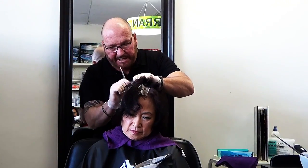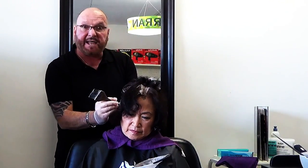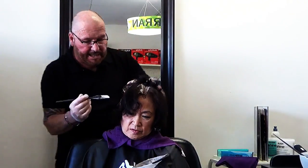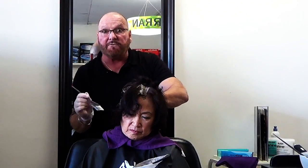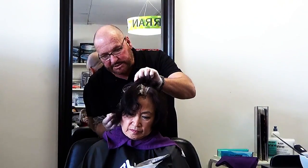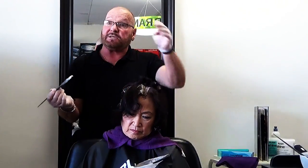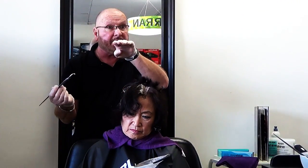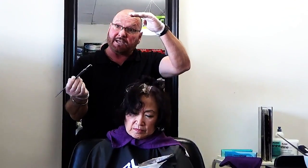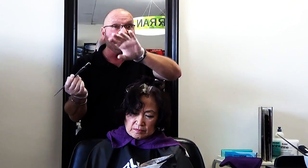And what do I need to make sure that I do? I need to make sure that I cancel out orange. Because you guys, if we go from a 4 to an 8, I'm going through 3 levels of orange. And I need to balance that out to a brown. So, in an easy, perfect world, if I want to go to a 7, I would use 30 volume and 7 double ash. And my 7 double ash would cancel out the orange, and I would still have a little warmth, but it'll be kind of a caramely brown.